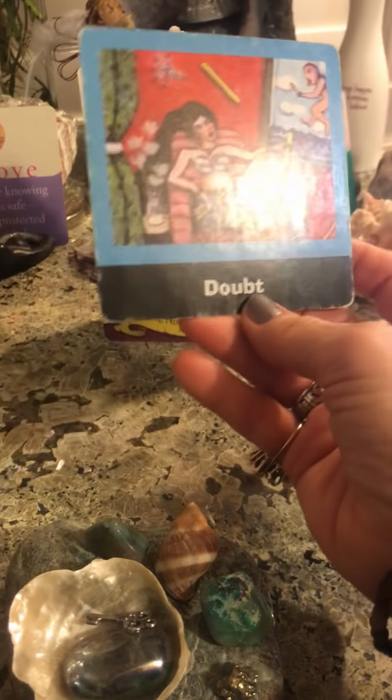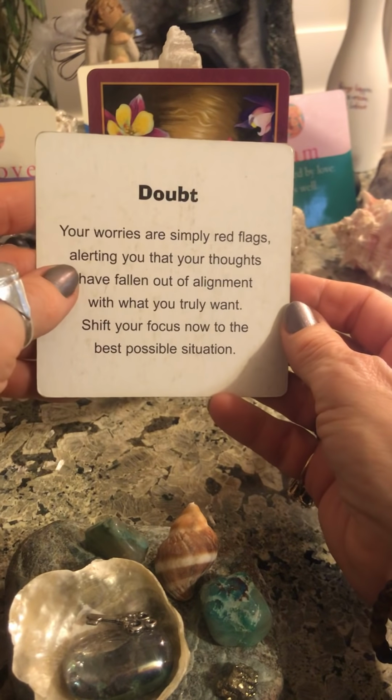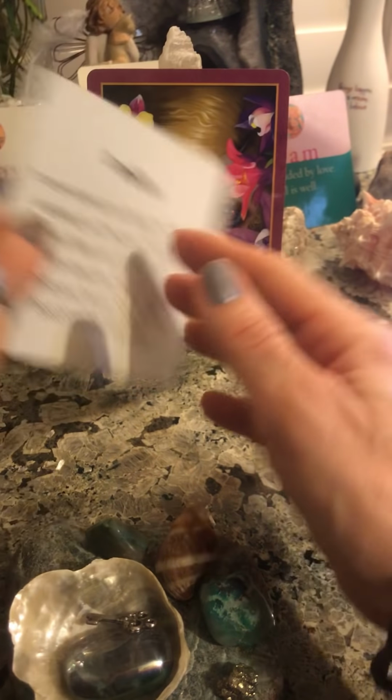So right now you have doubt. Your worries are simply red flags alerting you that your thoughts have fallen out of alignment with what you truly want. Shift your focus now to the best possible situation.